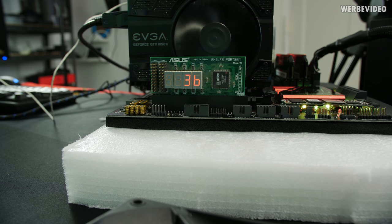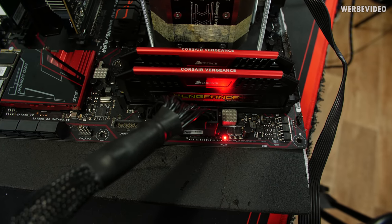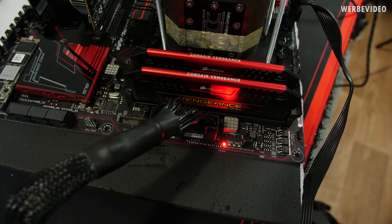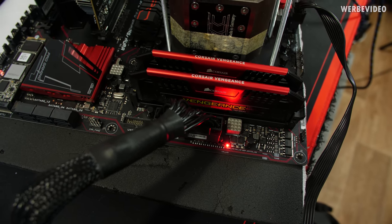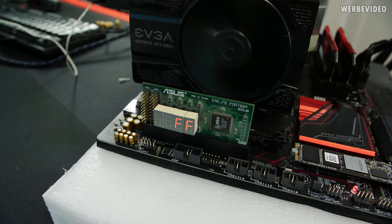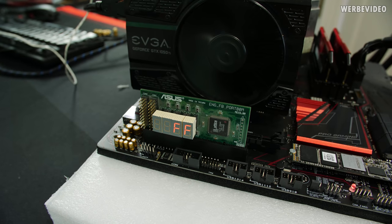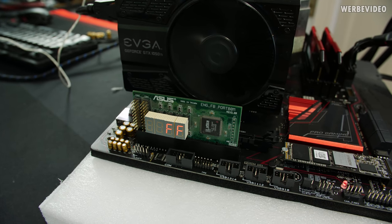Yep, everything was working fine, it just posted through, I can already see an image on the screen. Okay, we have a small problem, but that shouldn't be related to the CPU, I think. One of the memory DIMMs seems not to be detected. We have this red LED flashing on the board and also FF on the debug card. I will just try to reseat the memory DIMMs and maybe clean the socket, maybe that helps.